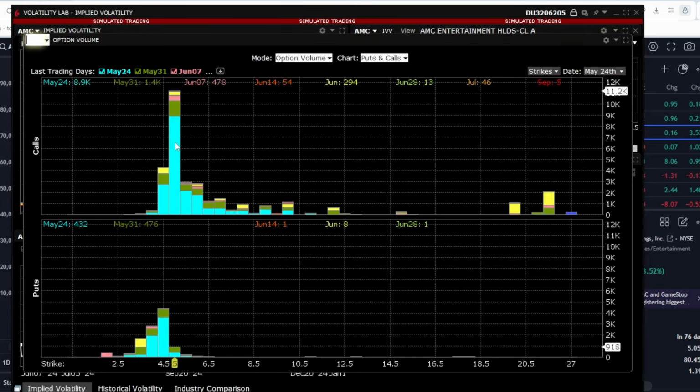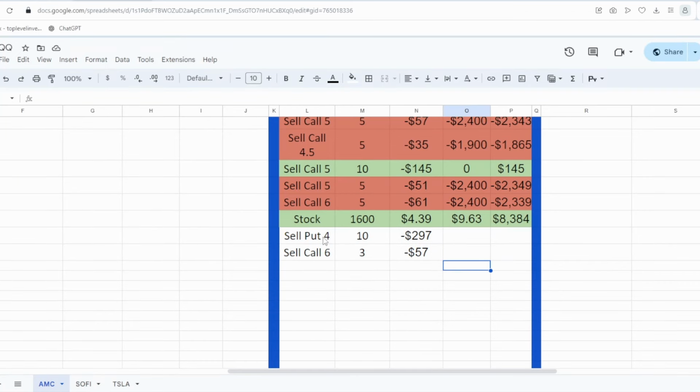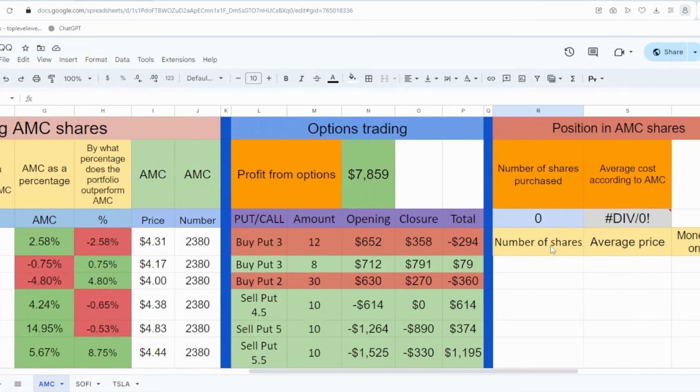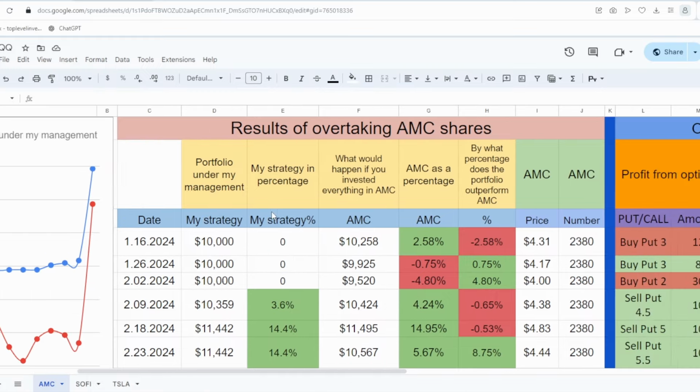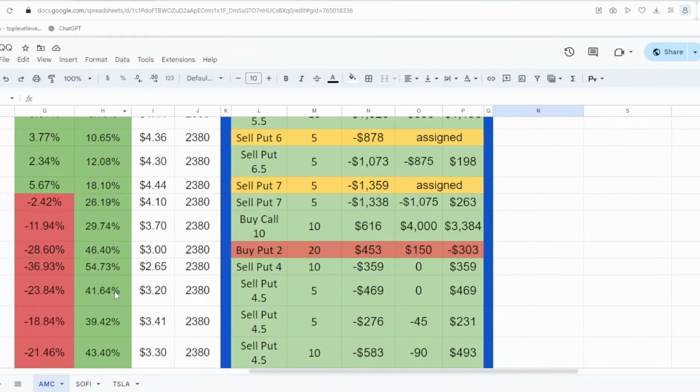Currently, I do not hold any shares, but I plan to accumulate more in the future. I will likely increase my shares not through direct purchase, but by selling put options. For instance, I might sell put options with a $5 or $5.50 strike price, earning a premium in the process.